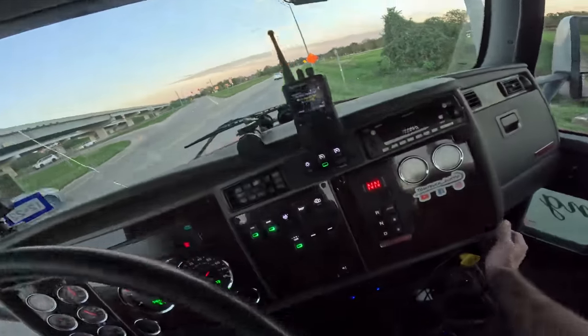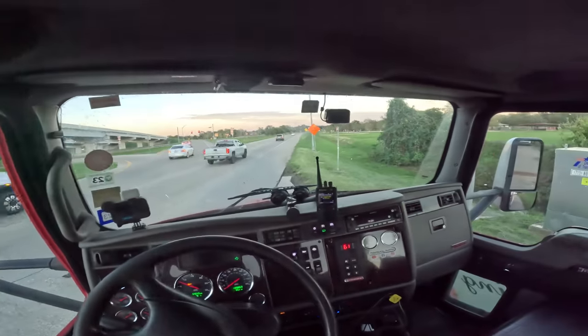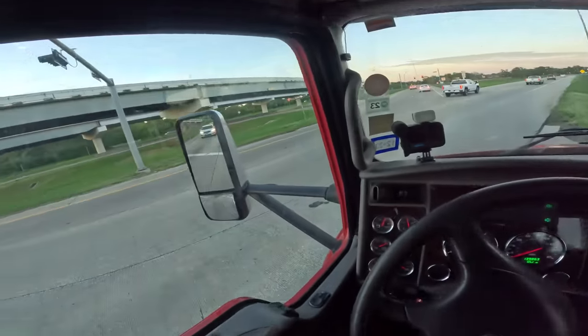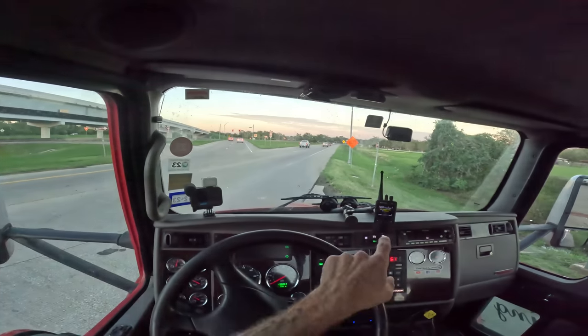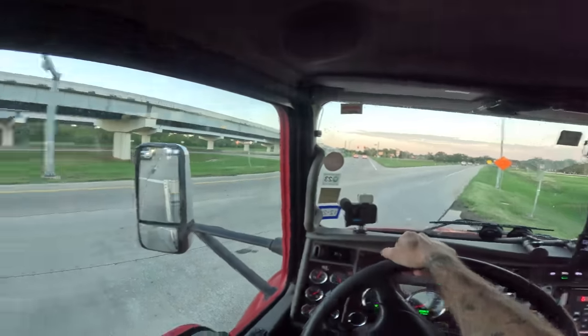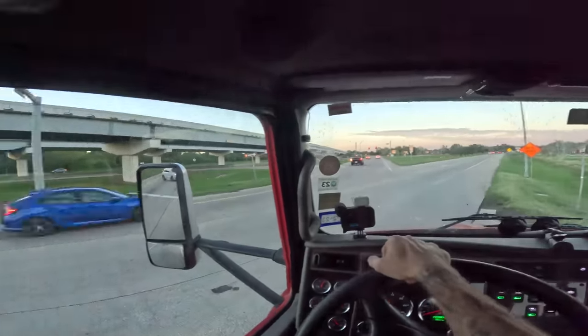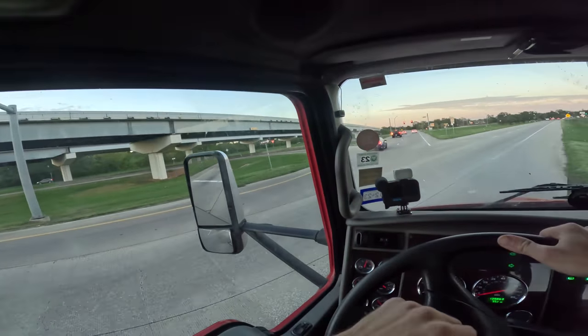Got that one loaded up. I'm going to wait for a clearing in traffic here. And I'm going to relocate to this parking lot over here and finish strapping this thing down.